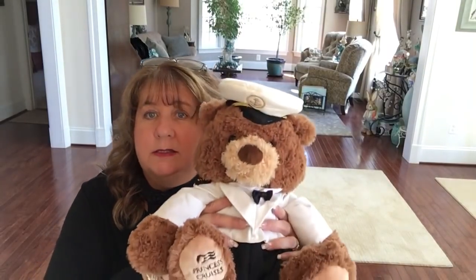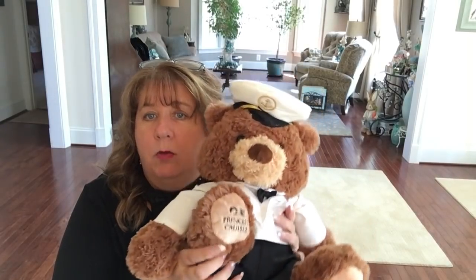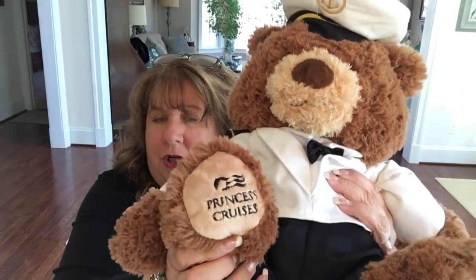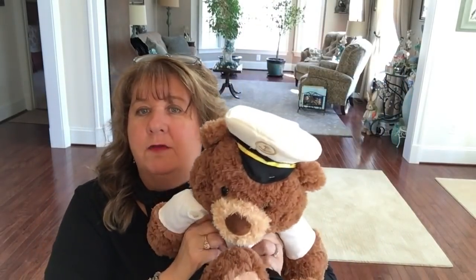Okay, first thing I bought, just because I think he's really cute, and I bought one in Alaska, and I will buy one more when I'm in Alaska the next time. I bought Stanley, the stowaway bear. Is he not cute? Princess came out with this, I think last year in Alaska, and he's wearing buffalo plaid. So I got him last year, but here he is in his captain's outfit, and he is soft and very lightweight and very smushable. So I did not have a problem smushing him in my suitcase to come home.